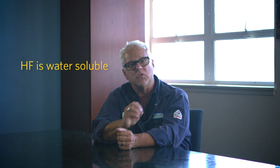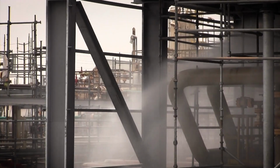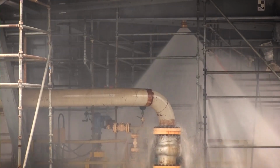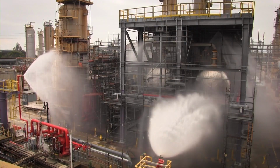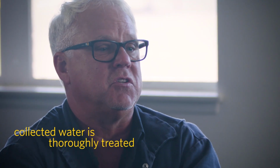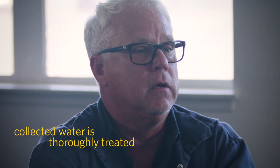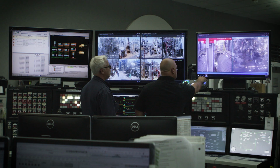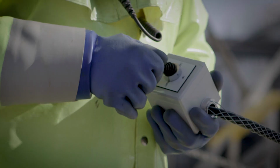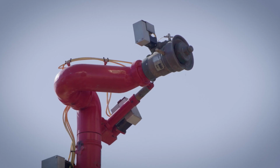Another important factor is HF is soluble in water, and it can be rapidly absorbed when it comes into contact with water sprays. For this reason, refineries employ a variety of water mitigation tools on HF units, including water cannons and turrets, water walls and curtains in their deluge systems, each designed to produce the correct water droplet size that will most effectively knock HF vapor out of the air. Water used in this process is then collected on site and thoroughly treated to eliminate the risk of any contamination. Refineries test their water mitigation systems regularly so they can depend on these. They're confident that these tools will work when and if there is ever a need to use them.